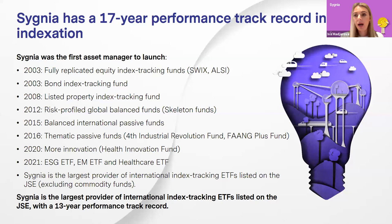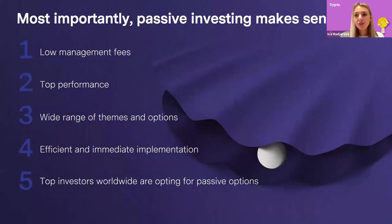And if you look at our options of these 13 ETFs that we have on offer, we are the largest provider of international index tracking ETFs that are listed on the JSE. And most importantly, so I've told you about what ETFs are, I've shown you how they've really grown in the global industry over the last couple of years. They really make sense for investors because they are so efficient, they're very low cost. The international exposure ones can give you that global access without exchange control. But as I have said, passive investing just makes sense. You are investing in a product with low management fees. The performance has been phenomenal of passive against active, both globally and locally.